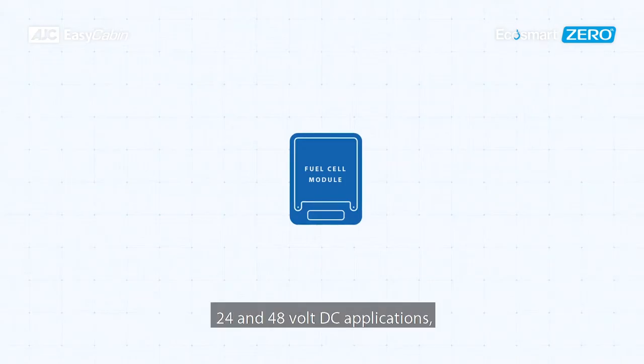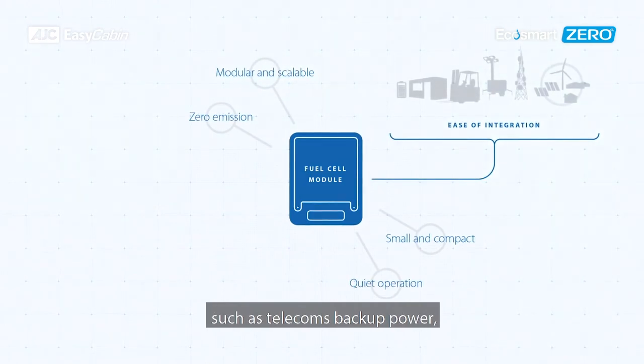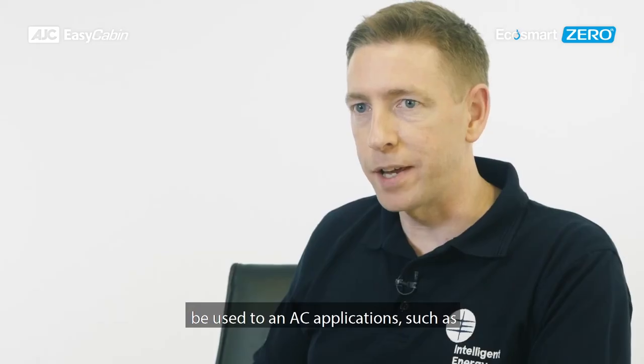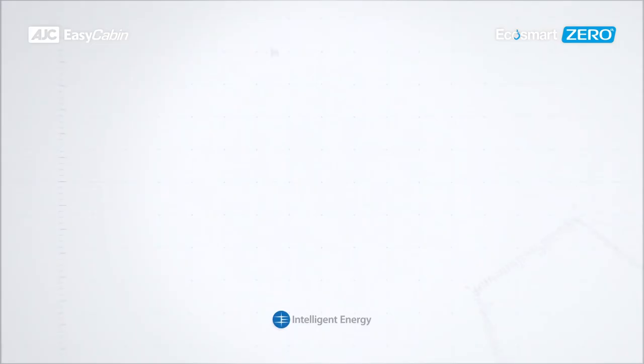Intelligent Energy fuel cell modules can be used in many applications. They're particularly suited to 24 and 48 volt DC applications such as telecoms backup power, vehicle range extenders or materials handling equipment. With the addition of an inverter, they can also be used in AC applications such as welfare cabins or portable power systems.